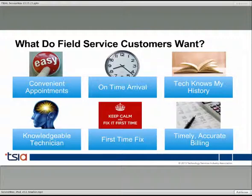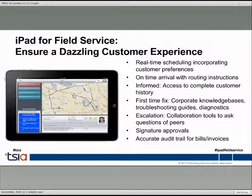And finally, if applicable, timely and accurate billing. If they are getting a bill for the parts or the services, they want enough detail so that they feel comfortable with the charges. So if we think about these as sort of the nirvana for customers in a field service visit, every one of these elements can be linked directly to mobility.